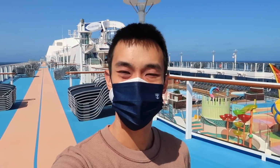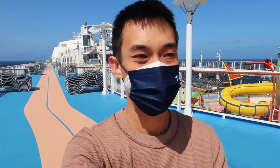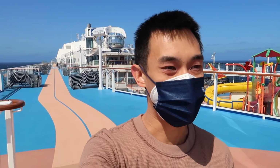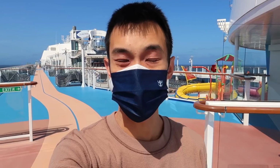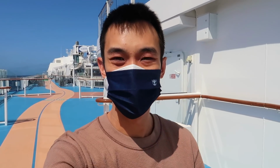But look at this. Here's me just enjoying a completely empty running track. I'm going to get my daily step count in, at least 10,000 steps a day, and running or walking around the running track is definitely a great way to accumulate those steps. But look at this.